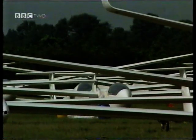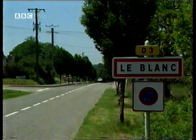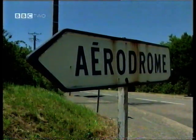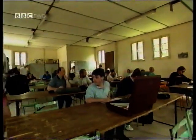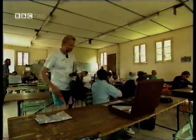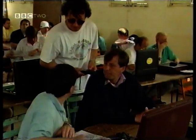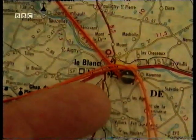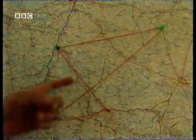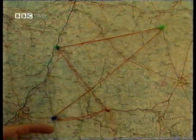One such competition involves mainly British pilots in an event organised at Le Blanc in France. It's known as the British Overseas Nationals, and the skies of central France are favoured for their more reliable weather. These pilots are going to fly a modest task by modern competition standards. From Le Blanc, they'll have to complete a four-pointed course, which will take them at least 240 kilometres before they return to the starting point.